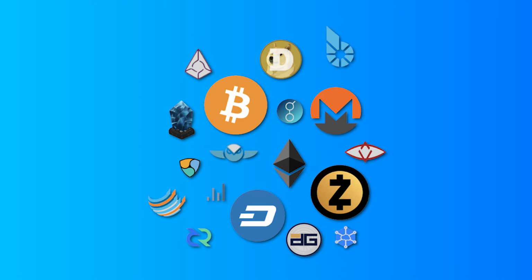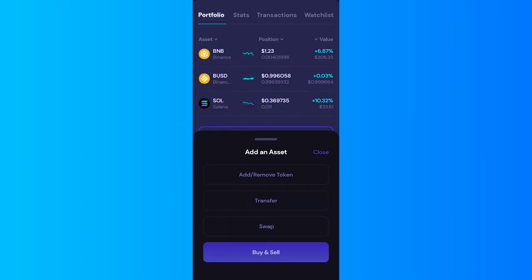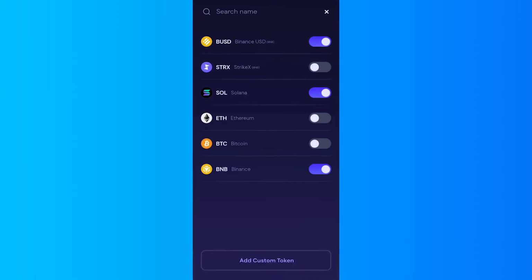The third feature is the ability to add custom tokens. Click on the Add Asset to Portfolio button, select Add or Remove Token. Here you can enable or disable the toggle to add or remove assets. You can also search for the token you want to add. If you can't see the token in the search result, click on this Add Custom Token button.